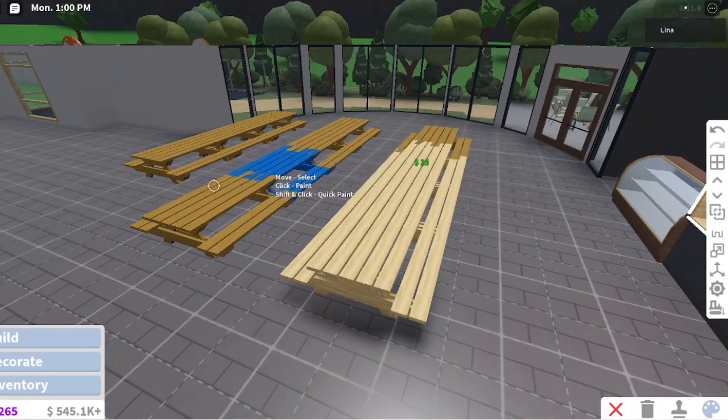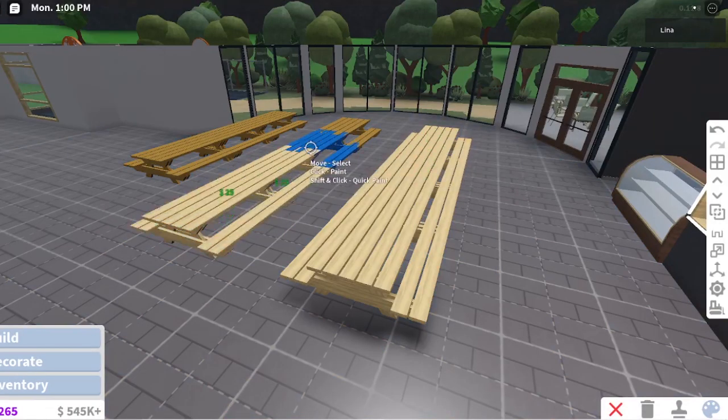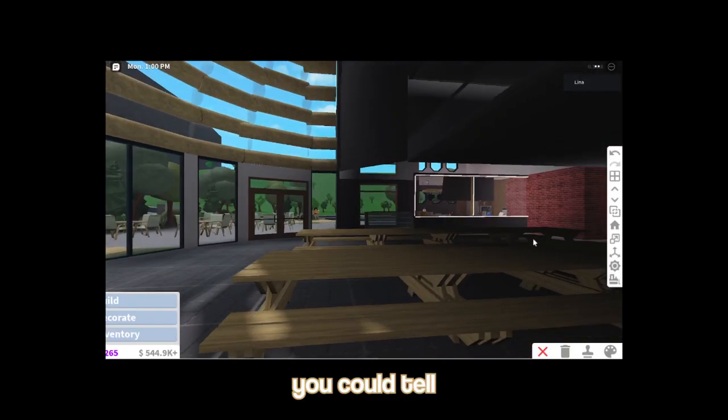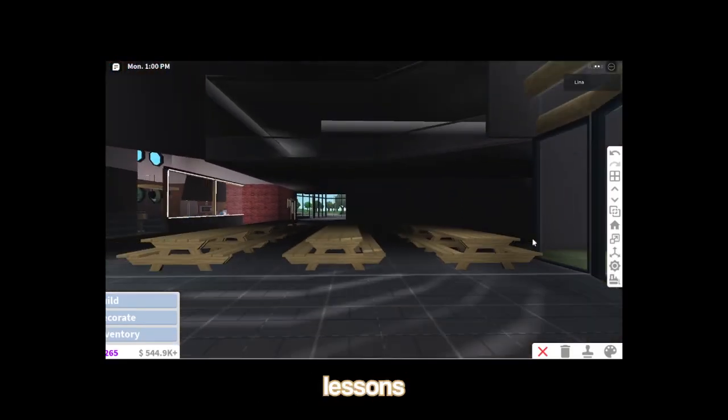These tables are reminding me of Harry Potter for some reason. Esta escuela es muy bonita. You can tell I'm doing my Duolingo lessons.